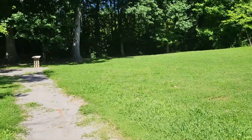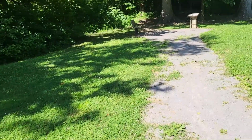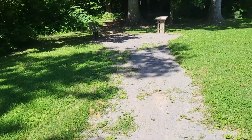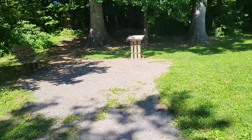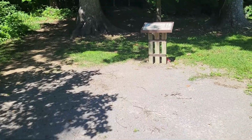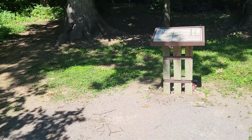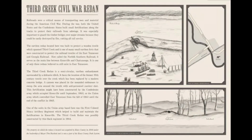But you can see, this is the actual Redan. Hopefully I can get you to show you this. Third Creek Civil War Redan.